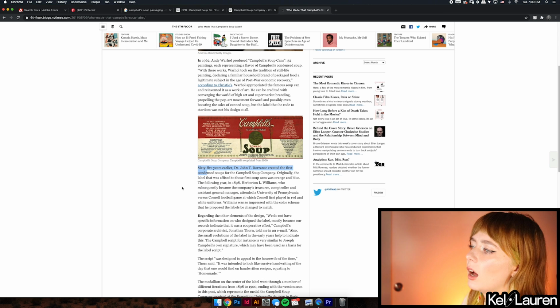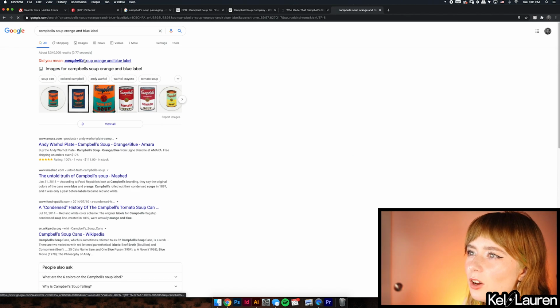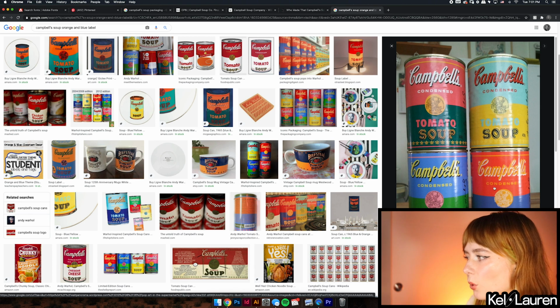65 years later, Dr. John T. Dorrance created the first condensed soup for the Campbell Soup Company. Originally, the label that was affixed to those first soup cans was blue or orange and blue. What? That's not what it looked like. No way. Is that really what it looked like? See, I adore these. I definitely want to pull in these colors.